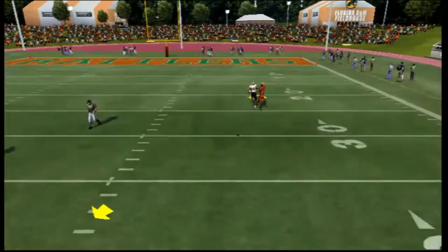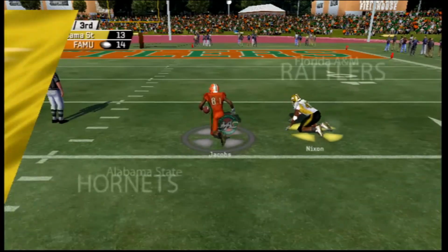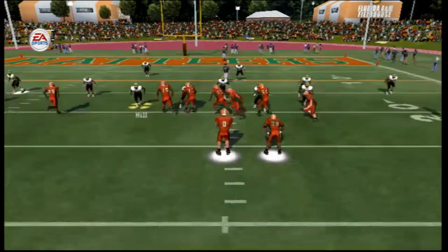So here comes Guillory. He's looking for Jacobs, and he catches the pass. And Nixon, a linebacker, is down there covering him. How did that happen?